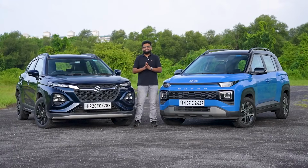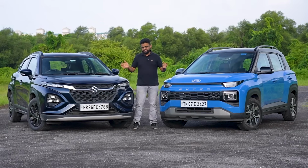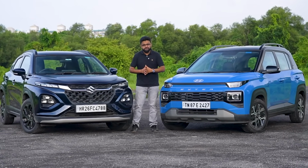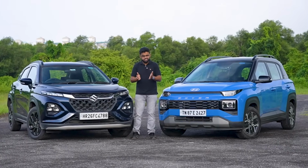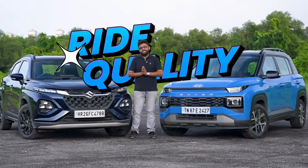Well, these two are basically hatchbacks underneath. So they are a bit vanilla, but what makes them special is the little sprinkling on top. An extra layer of flavor, if you will. So for this test, I'm going to put the Exter against the Fronx and see which car does better in terms of features, interior space, performance, mileage, ride quality, and of course, value for money.